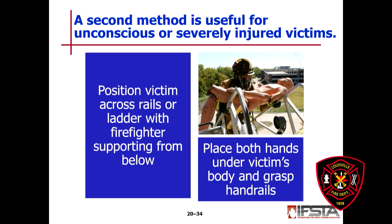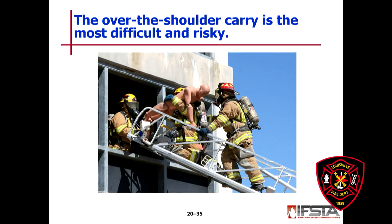This to me is a little risky because you're using the beams to control the descent of this person. You probably got 20 people below filming with their phones and stuff, so if you lose your balance or something like that, or the person, they're going to go over the edge of that ladder. Same with this one here. This is very risky, carrying it down over the shoulder, trying to get somebody down.